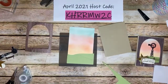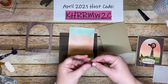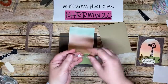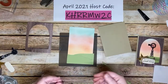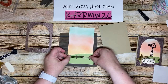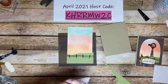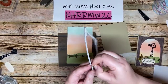Actually, nope, I'm not gonna do that yet. I cut out the fence from the dies, and I put adhesive backing, the adhesive sheets, on the back so that it would become a sticker for me. And then we're just gonna attach this right about here, okay? And then that'll let us cut everything off with it. All right, so we're gonna put this on now. So we're gonna take off all the backing.